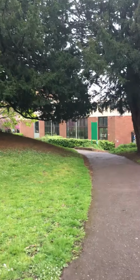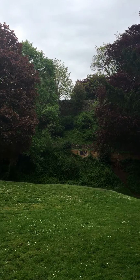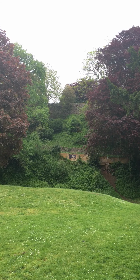I'm lucky to have gotten to live here and experience this place. It's super beautiful. Yeah, let's look at this again. See if I can change the exposure.